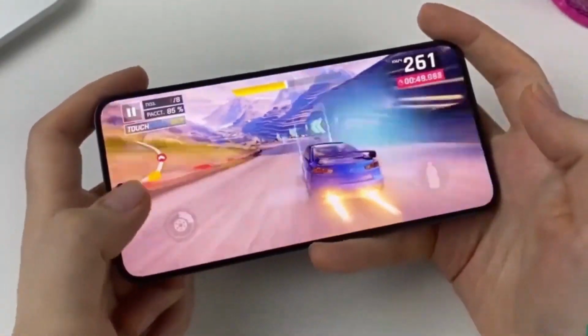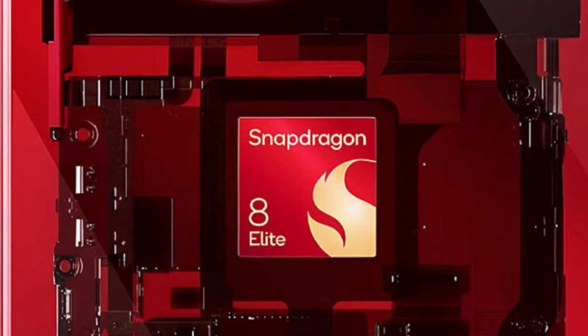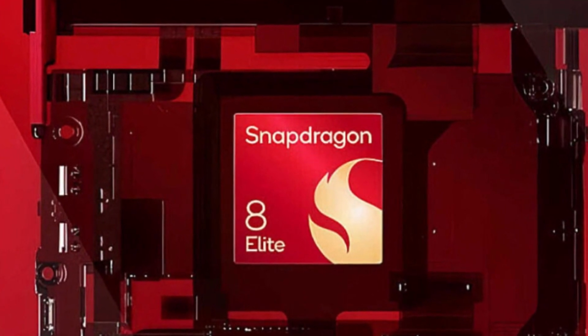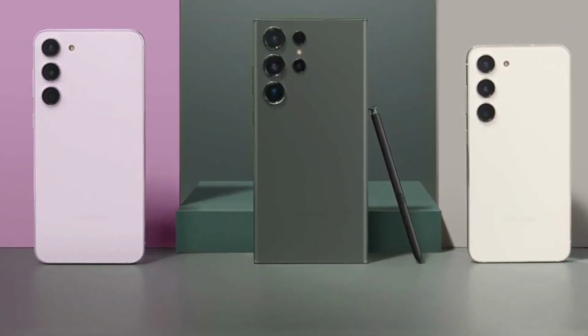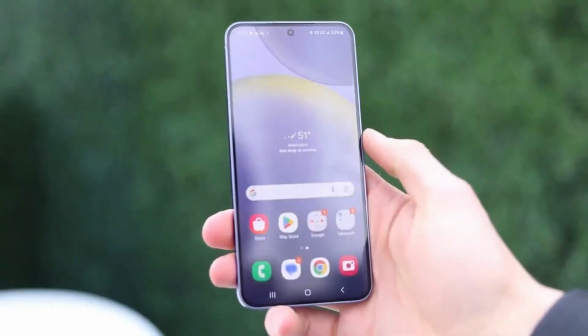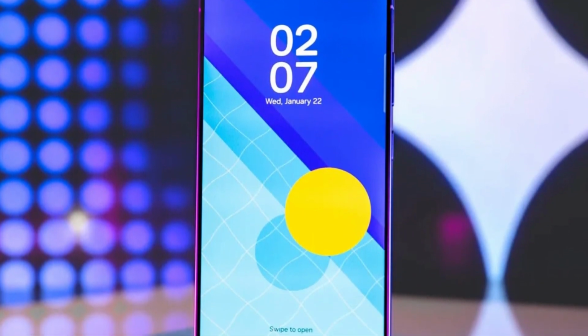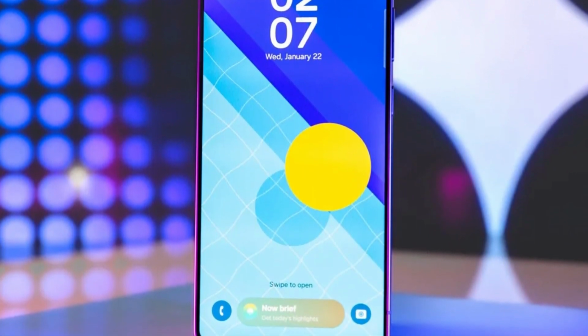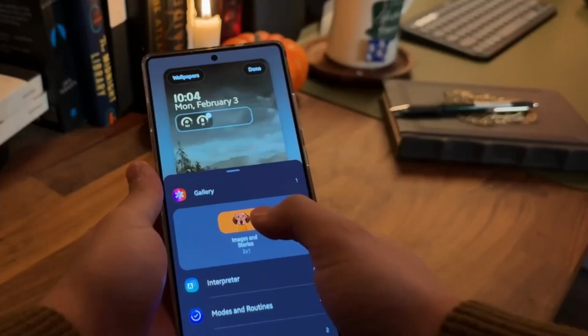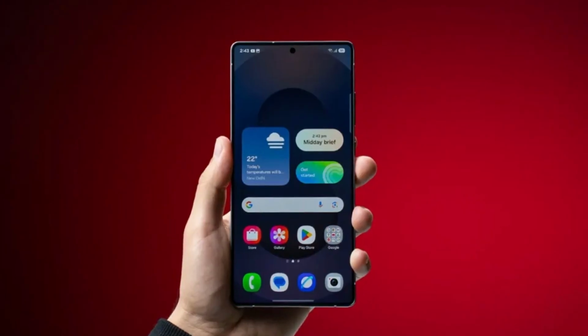When it comes to performance, the Galaxy S25 Edge is likely to be powered by the Snapdragon 8 Elite for Galaxy chipset, the same processor found in other Galaxy S25 series models. This will ensure top-tier performance, whether handling demanding apps, gaming, or AI-driven features. The device is expected to come with at least 12 GB of RAM and 256 GB of internal storage, providing enough space for all kinds of data.